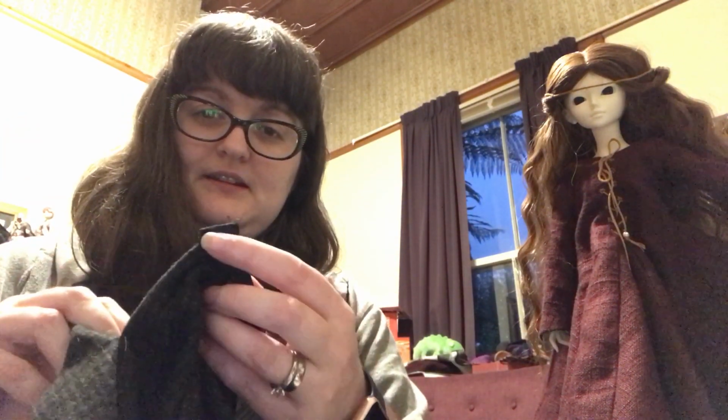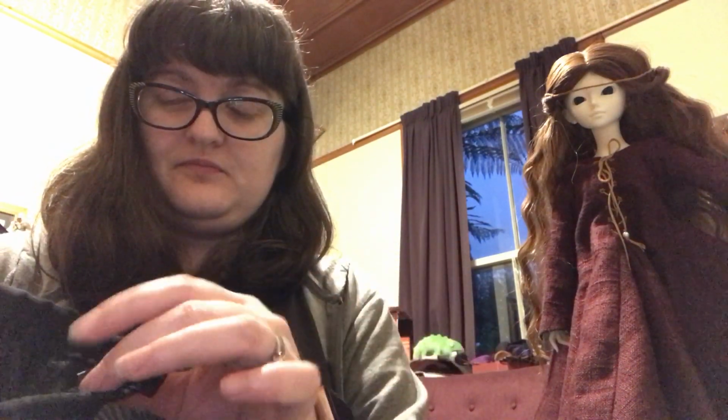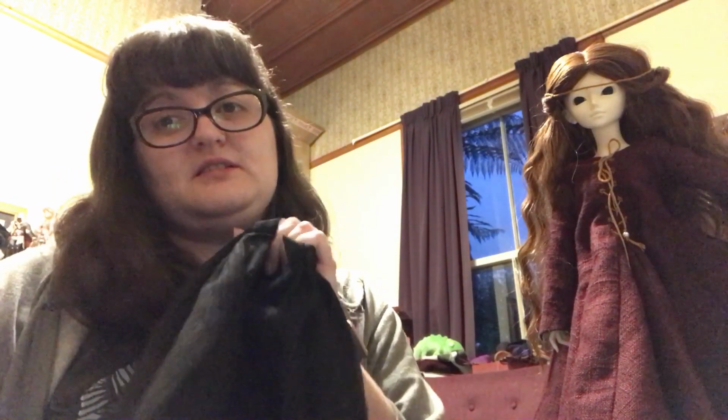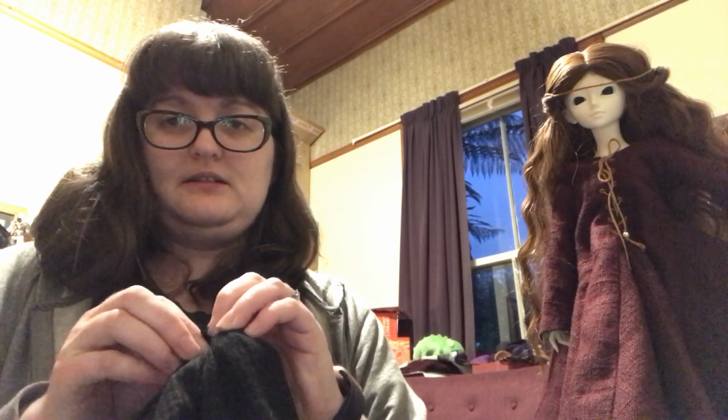And so I replaced the waistband with chiffon stuff that I had in my fabric box. And it also meant I could take about half an inch off the length because it was slightly too long. So I think that's worked really well, just making the waistband betterer.